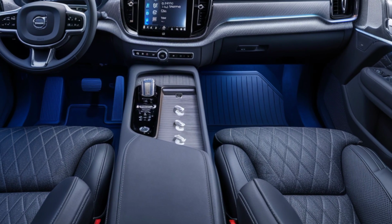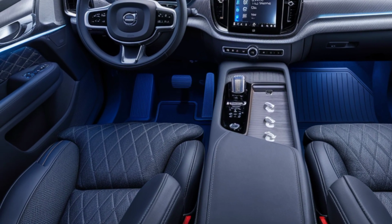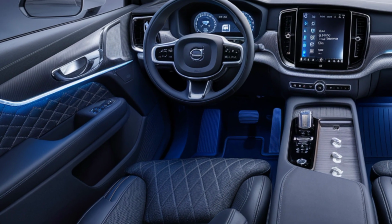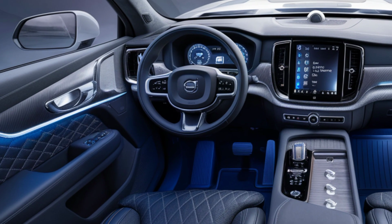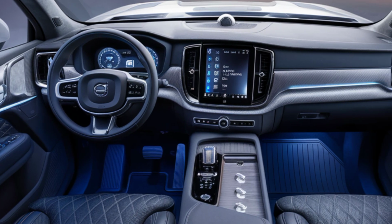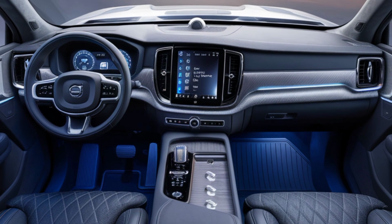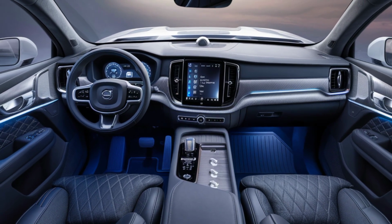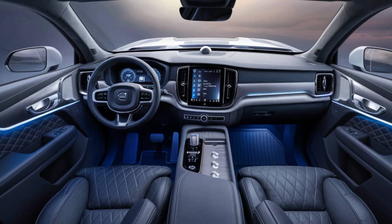shouldn't be exhausting. The dashboard features a massive infotainment touchscreen with Volvo's latest Google-based system, offering voice controls, real-time navigation, and an AI-powered assistant. Wireless charging pads, premium Bowers and Wilkins surround sound speakers, and an ultramodern ambient lighting system make it feel like a futuristic lounge.